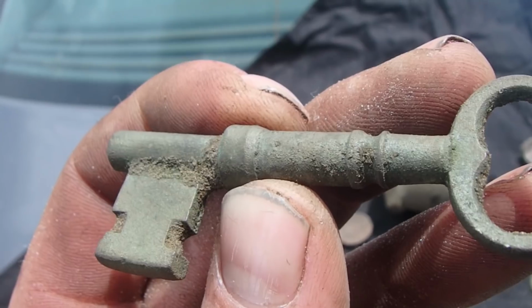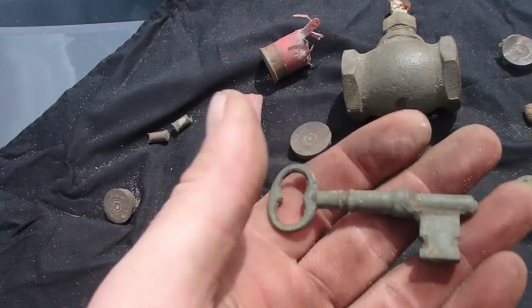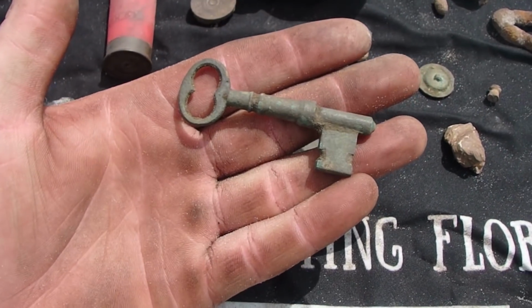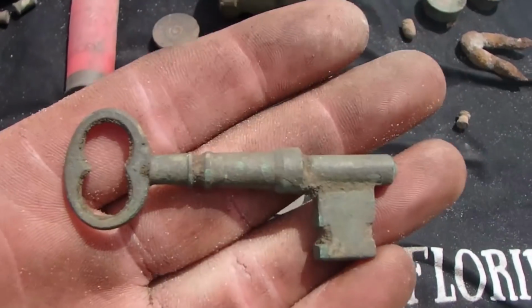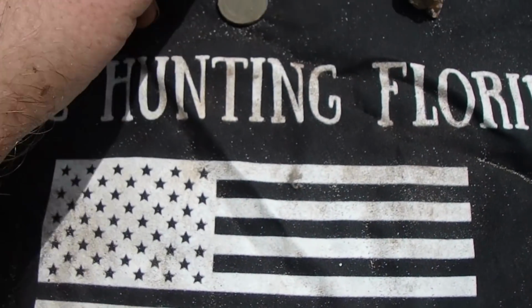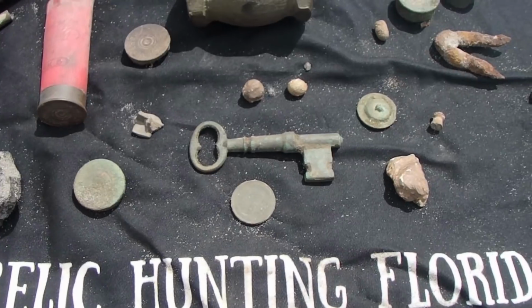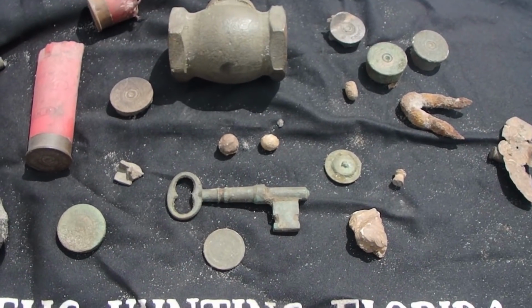Jeez, that is a gorgeous big old brass skeleton key. Absolutely am in love with that freaking thing. That is awesome. So pumped to find that. So awesome. Very happy. So excited, folks. Oh, I'm exhausted. It's 100 degrees.